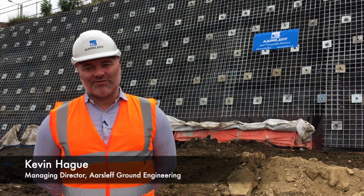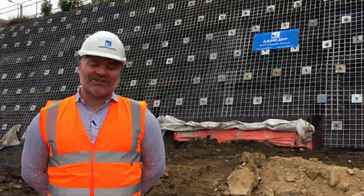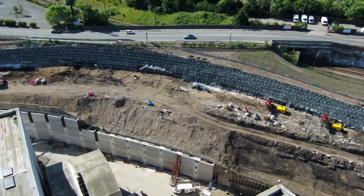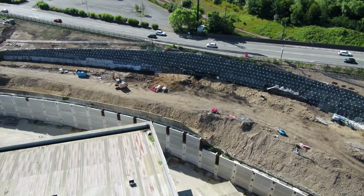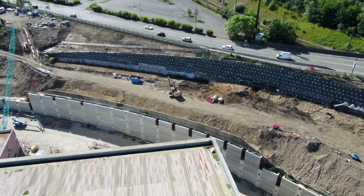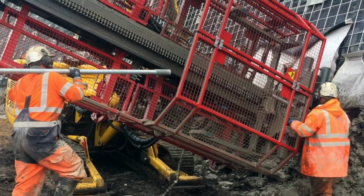Aarsleff Ground Engineering are a market leading ground engineering specialist. On this project we are designing and installing over 1400 soil nails, over 100 ground anchors and CFA bearing piles to support the Sunderland Strategic Corridor project. The collaboration between all parties has been excellent to maintain continuity of work. Right the way through the pandemic, the client and Sunderland Council have been tremendous in terms of supporting the local guys and delivering this scheme.